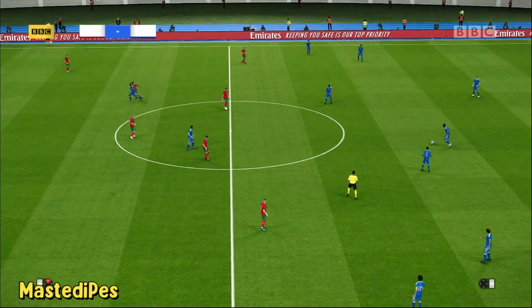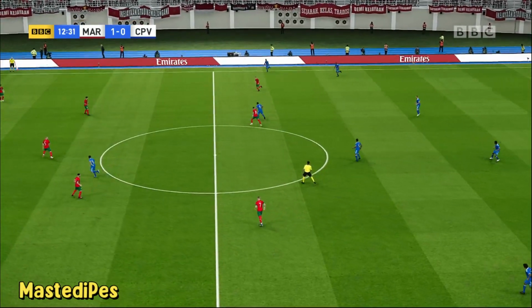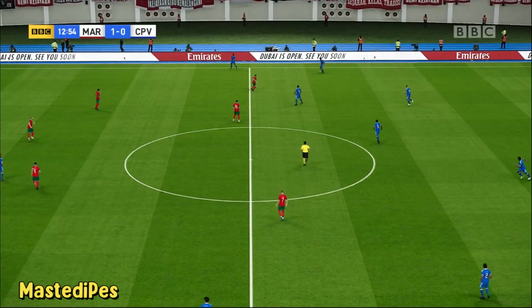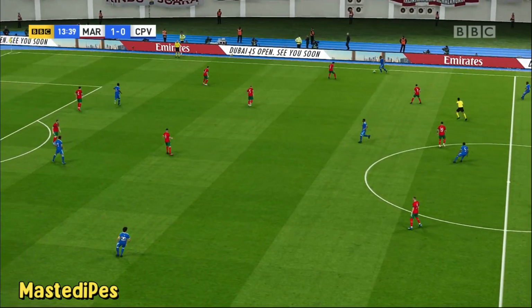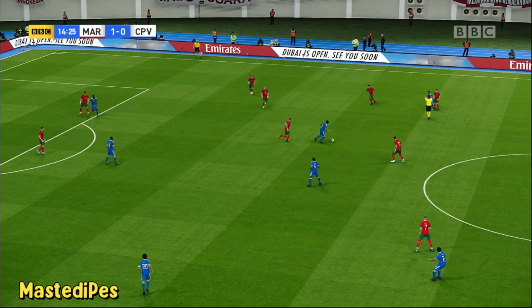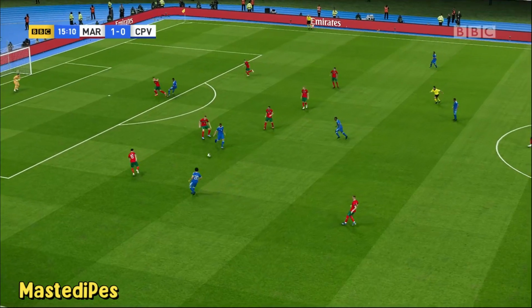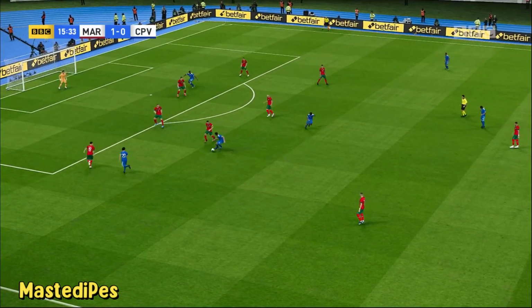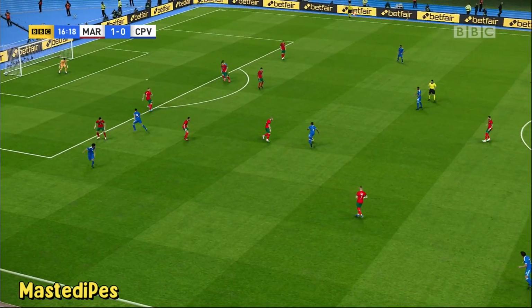Morocco have an early lead. Good start. Morocco making the ideal start. It is something to build on. Always when you score early, it gives you such a lift, and it casts doubt in the minds of your opponents at the same time. And that pretty much sums up the difference in what we've seen. One team assured, the other a little unsure.